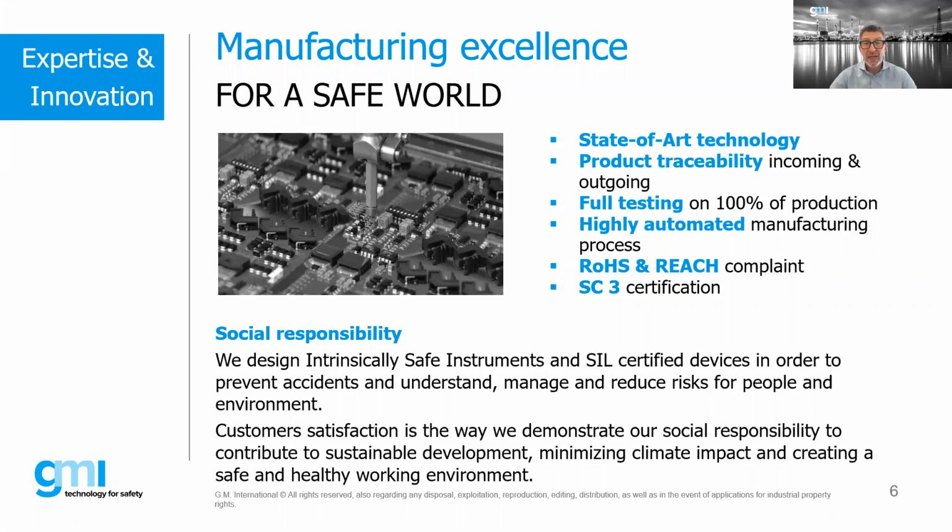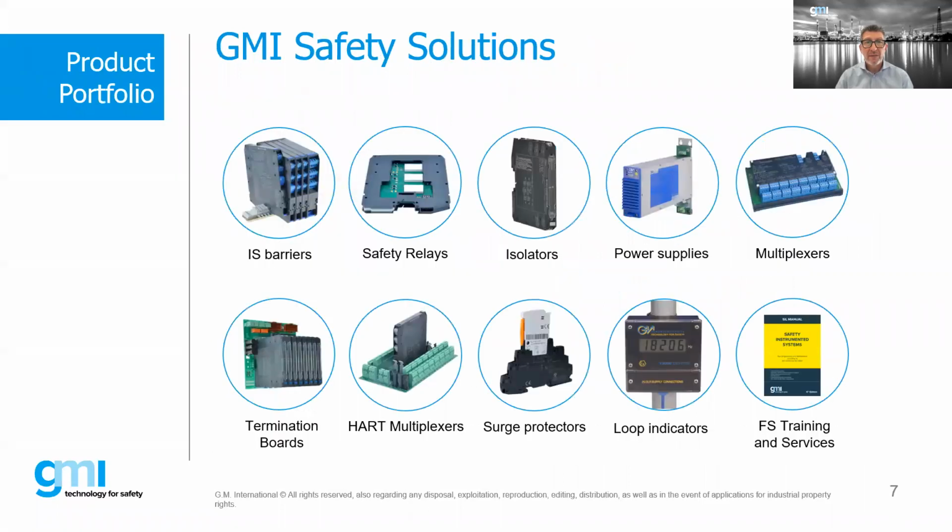We have a lot of certifications, including SIL 3 certification by TUV, meaning that our processes are certified up to SIL 3, because we make SIL products, so we need to have a complete process that is compliant with systematic capability. We design and manufacture those products for a better world. Less risk, fewer accidents means a better world for all of us. And these are the products we manufacture: IS barriers, safety relays, with and without line monitoring. We have isolators, also SIL certified. Power supplies, some of them SIL 3 certified. We have multiplexers, temperature multiplexers, and ARC multiplexers. We also have a line of termination boards compatible with all the systems out there, surge protection devices, some indicators, and we run a service division that provides functional safety and EX training and services.